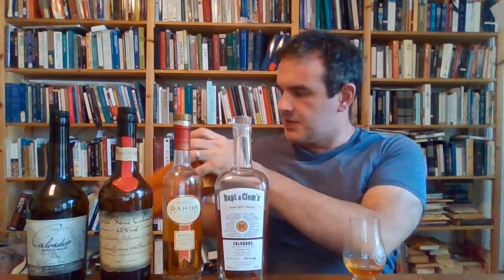And apparently there's a little box. Here it is. And there's a little booklet inside, which gives you very little information except for the fact that it's 2 different barrels that have been combined.